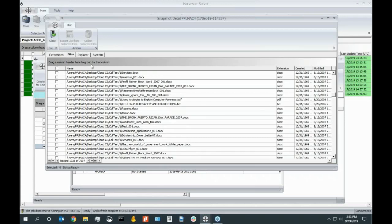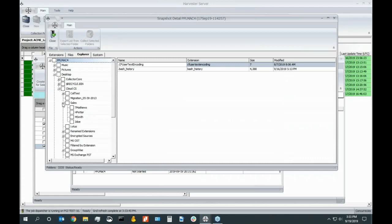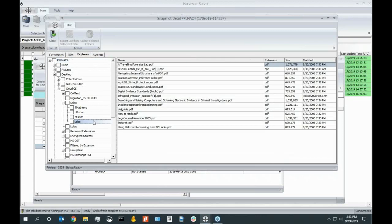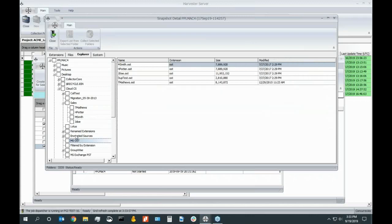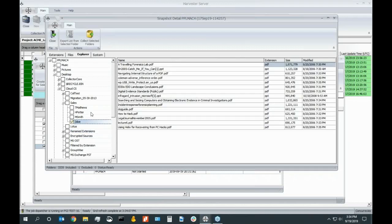But the most exciting one to me is the next tab, the Explorer tab. I think this is one of the neatest things with Harvester 6. It just came out, the agent. So without leaving your desk, you can just come in here, enter your computer or your computers, and then you can take a quick snapshot. And now, I can see the actual folder structure of those custodial computers that are on the network. And now, like I said, it takes a minute or two to set all this up, and now I can just go ahead and browse through the folder structure, and I can pick whatever folders I want, and then I just hit collect.